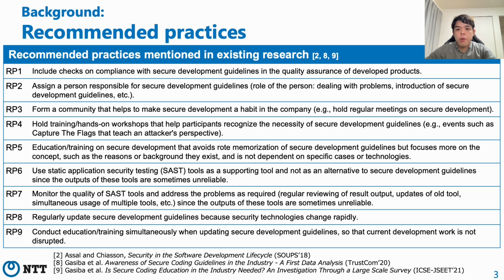This table shows recommended practices for implementing guidelines efficiently. For example, checking compliance with guidelines during quality assurance is recommended in existing research, but whether this is easy for developers to put into practice has not been verified.